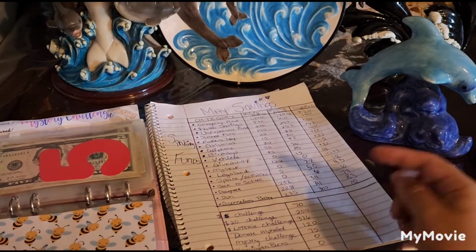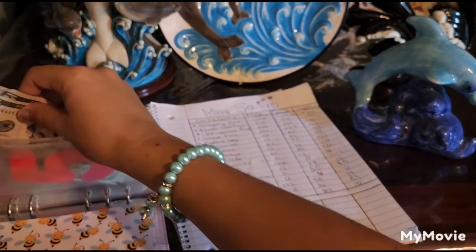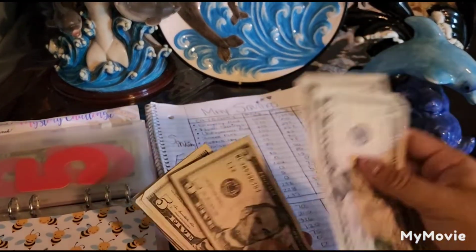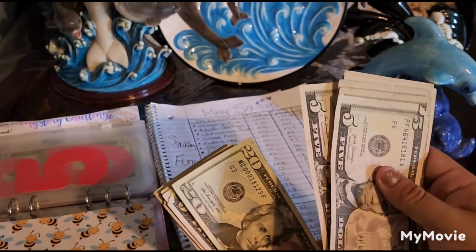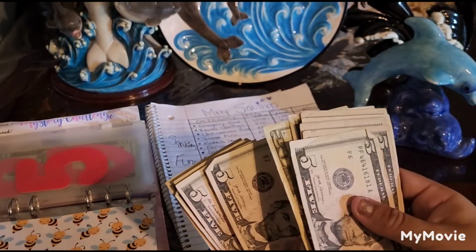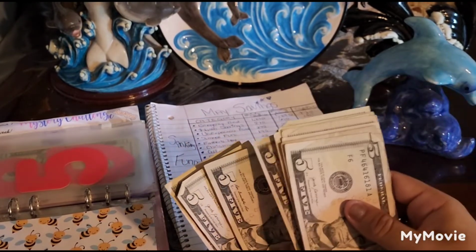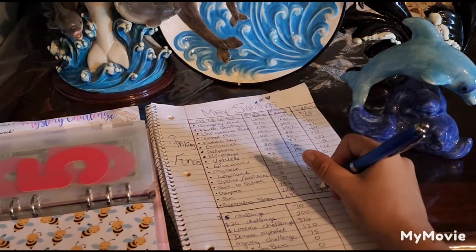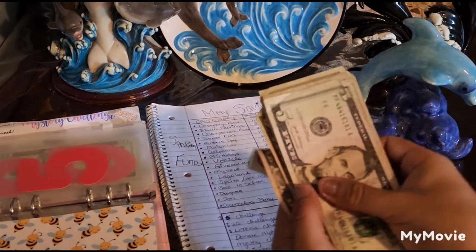So we're starting with a $5 challenge. Now we're doing our saving challenges. And we started with $70 and we now have 10, 20, 30, 40, 50, 70, 80, 90, 95. So tenemos ahora 95.